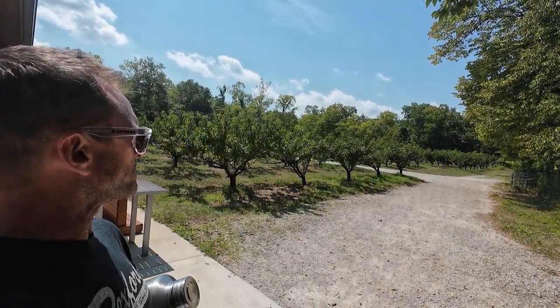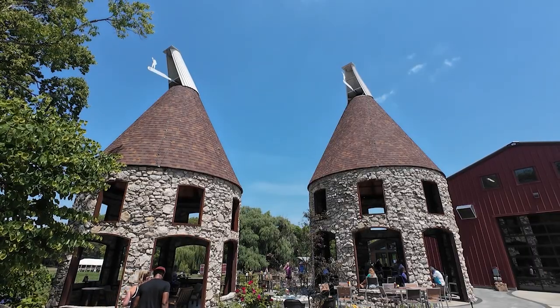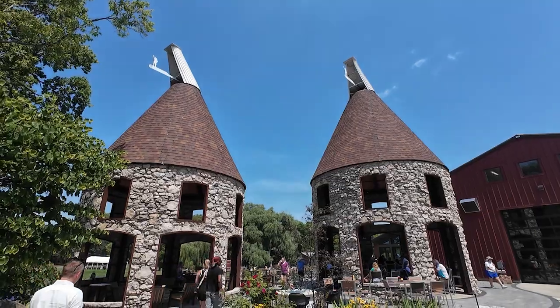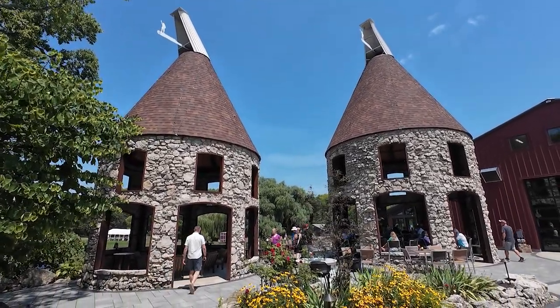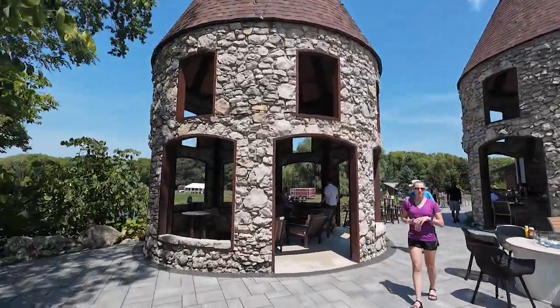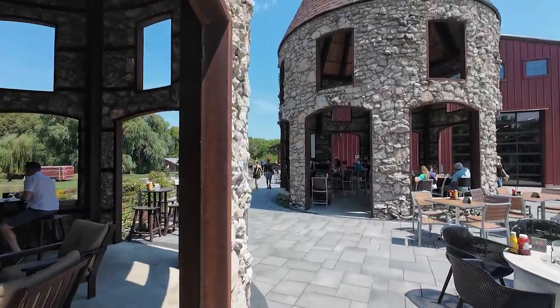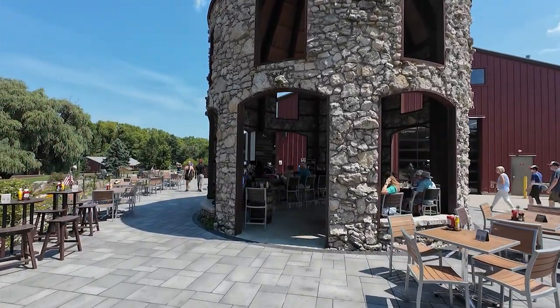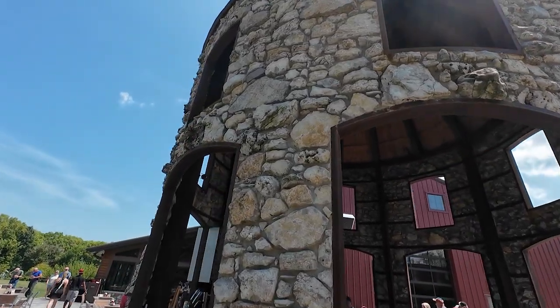That apricot beer tasted awesome. And these trees look awesome. It's cool to be in an apricot orchard for the first time. Looks a lot like peaches. And in case you were wondering, like I was before I came in here, an Oast is a hop kiln. I don't believe that these were original. They're made like this, but Oasts are for hops, and they have a specific way that they kiln the hops. They dry them out before they're used in the process of brewing beer. And this is about the size of an actual Oast.